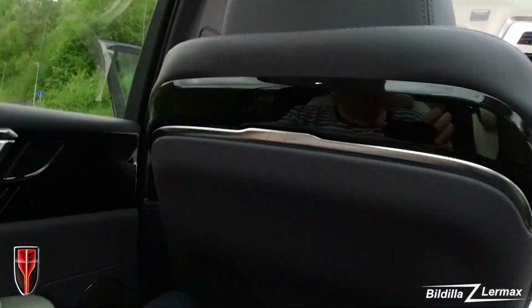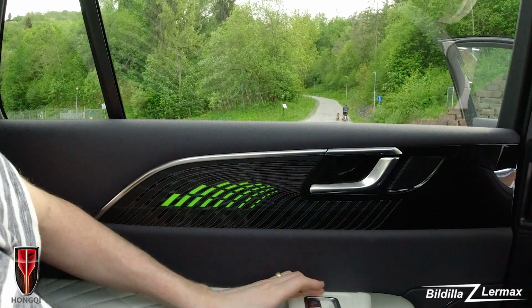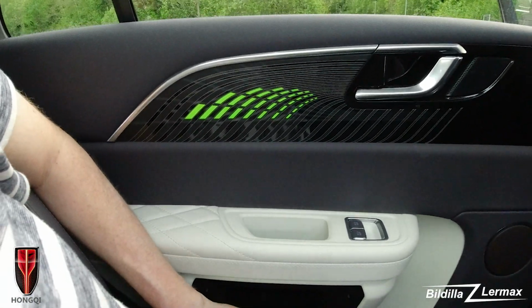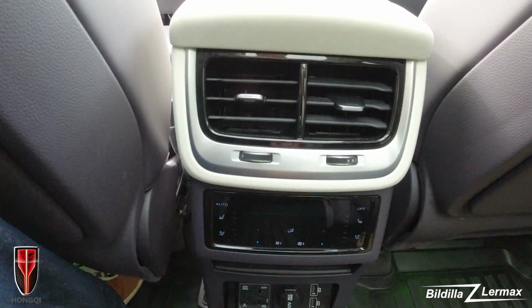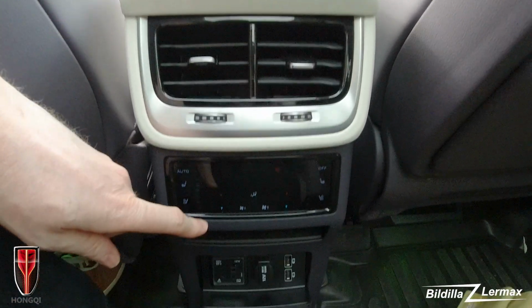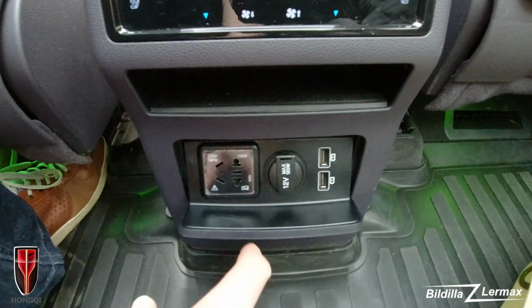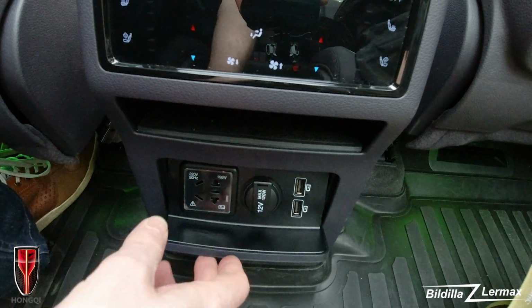Nice seats, armrests, controllers for the windows on both sides, both my side and the other. Big pocket in the bag. Here, vents. Climate controller to set temperatures. Down here you have USB, 12 volt, 220 volt up to 150 watts.